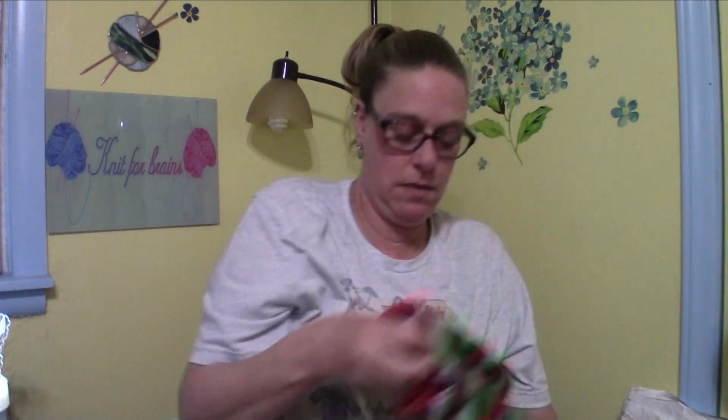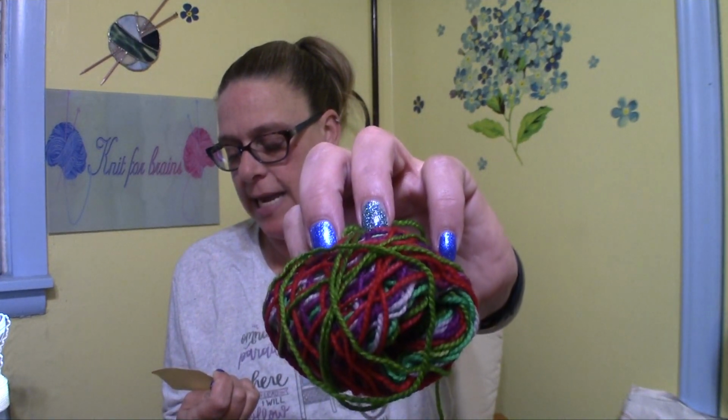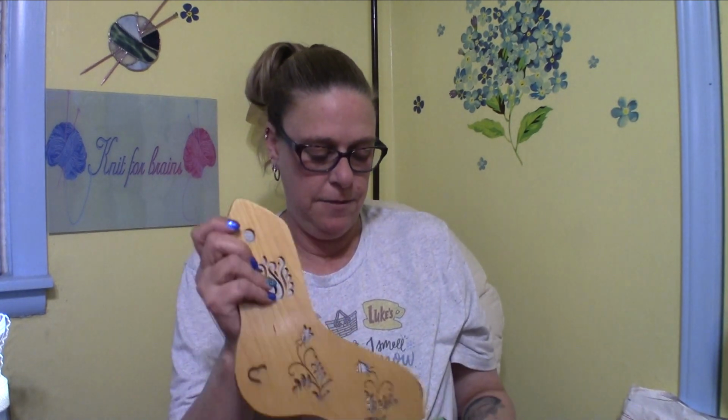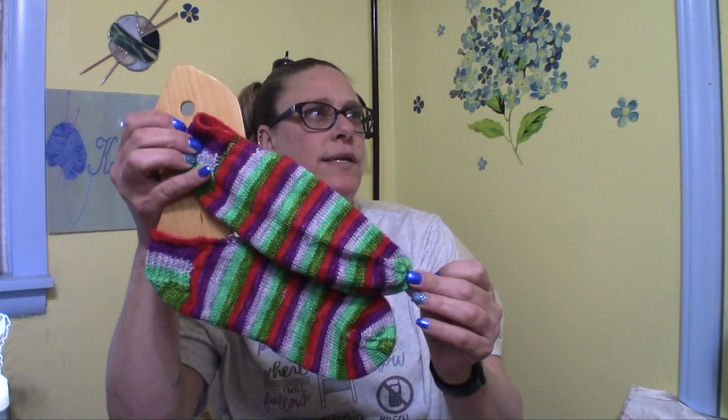All right. So staying with the Journey socks, my next pair I made out of this, which is Nomadic Yarns, Candy Cane Lane. This is a half skein that my friend sent me recently in a box of goodies she had sent. Look how fun those are. I'm really liking that in the striping. And there's my second one.